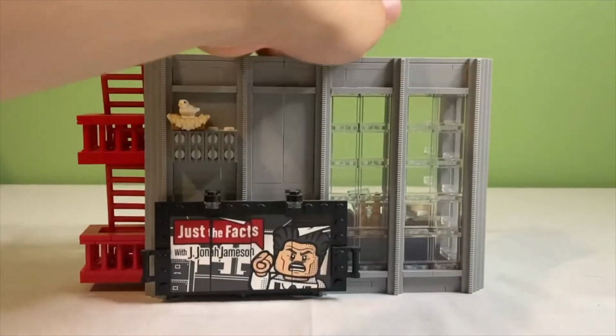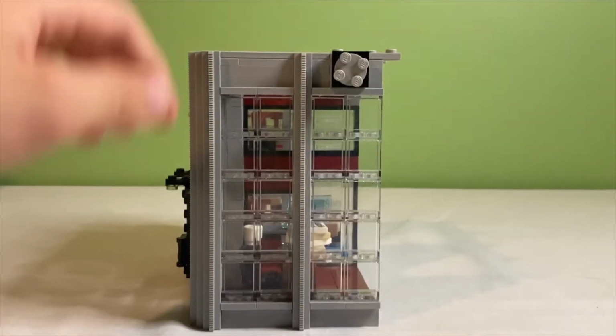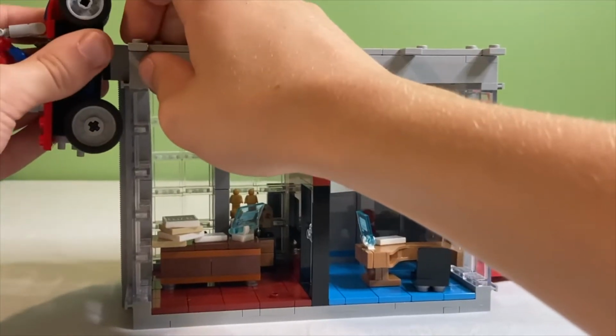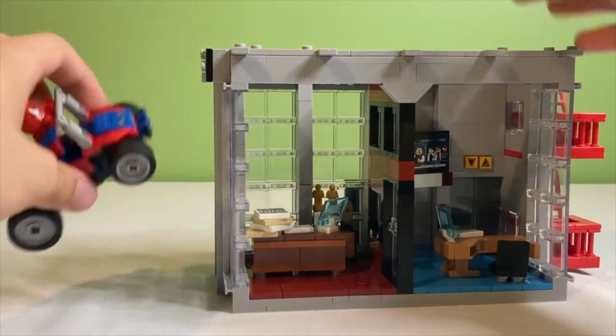And one more thing about this exterior here, this swivelly piece right here is where you're meant to put the spider buggy. I know that's kind of a weird place to put it, but I think you're supposed to have it so that it's like driving up the side of the building or whatever. And it basically is supposed to look like that. You can kind of twist it however you want. It kind of breaks off pretty easily.